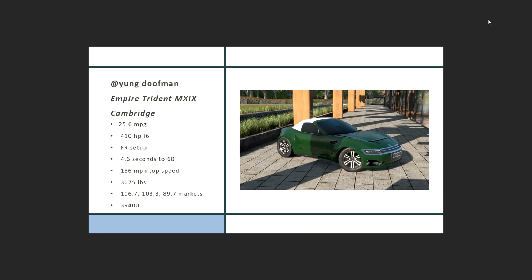All right, the Empire Trident M19 Cambridge by Young Doofman. We got a little convertible hatch here.